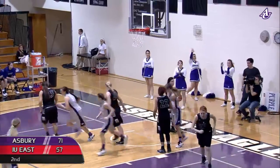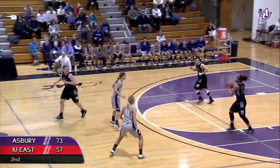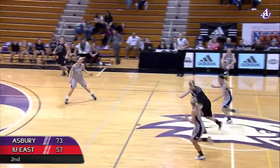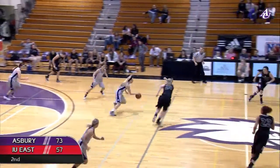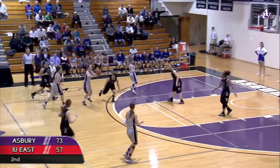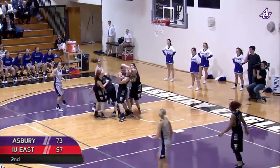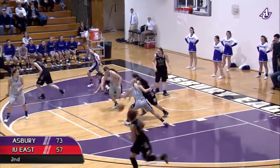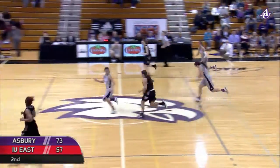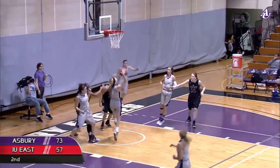And Brittany Warren goes through the defense and puts up a shot. She split the defense down there in the lane and put up an easy shot for 2. Asbury leads 73-57. A steal for Kylie Gorby. And here come the Eagles offense again. There's Bailey Brown. Shoots a 3, puts it up, no good. Rebound to Kelly Reinhardt. No foul call as Bailey Drummond goes to the floor.